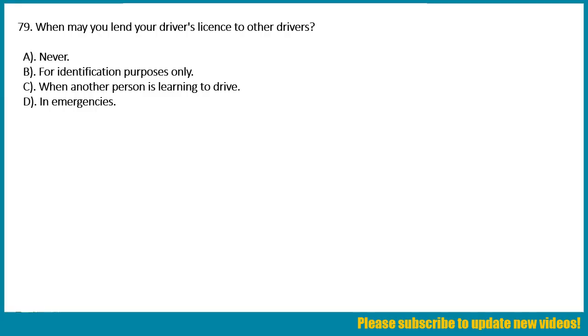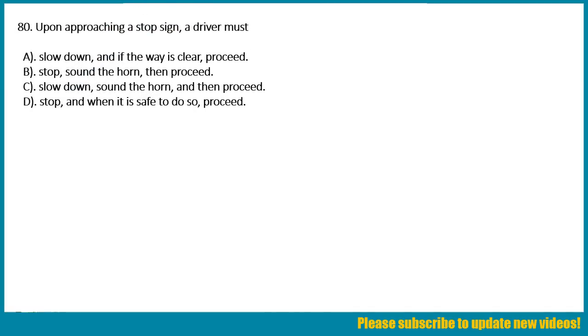Question 79. When may you lend your driver's license to other drivers? A. Never. B. For identification purposes only. C. When another person is learning to drive. D. In emergencies. Question 79. Answer A. Never. Question 80. Upon approaching a stop sign, a driver must A. Slow down, and if the way is clear, proceed. B. Stop, sound the horn, then proceed. C. Slow down, sound the horn, and then proceed. D. Stop, and when it is safe to do so, proceed. Question 80. Answer D. Stop, and when it is safe to do so, proceed.